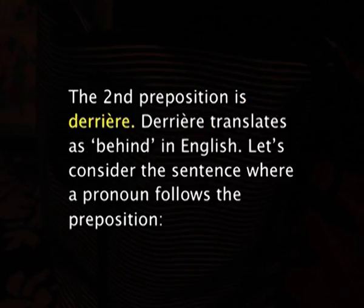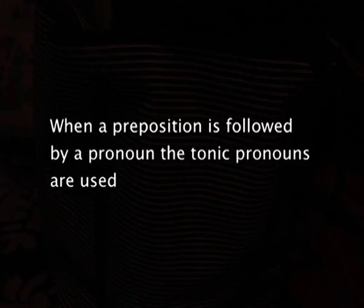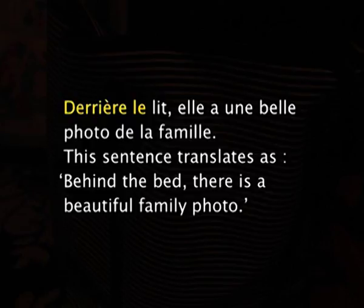The second preposition is derrière. Derrière translates as behind in English. Let's consider the sentence where a pronoun follows the preposition. Je me cache derrière lui. The English equivalent of this sentence is I hide behind him. When a preposition is followed by a pronoun, the tonic pronouns are used. In the text, we have an example where the preposition derrière is followed by a noun. The noun is preceded by the definite article le. Derrière le lit, elle a une belle photo de la famille. This sentence translates as behind the bed, there is a beautiful family photo.